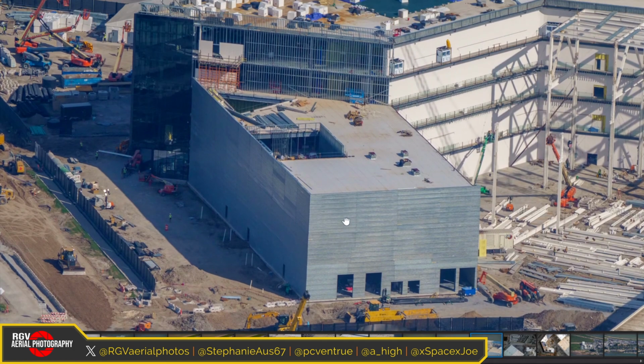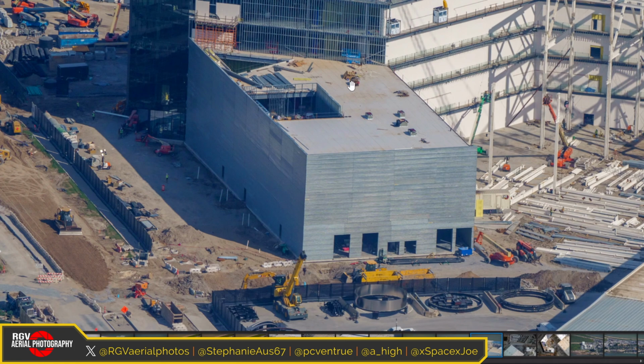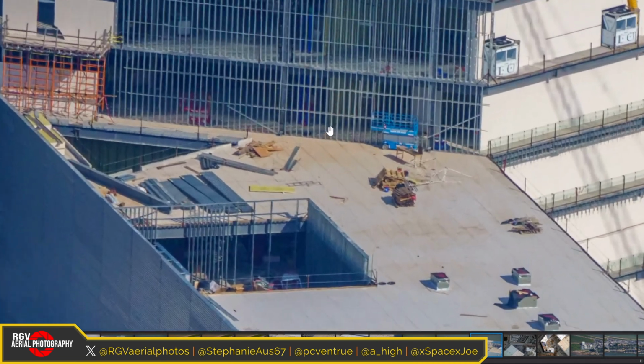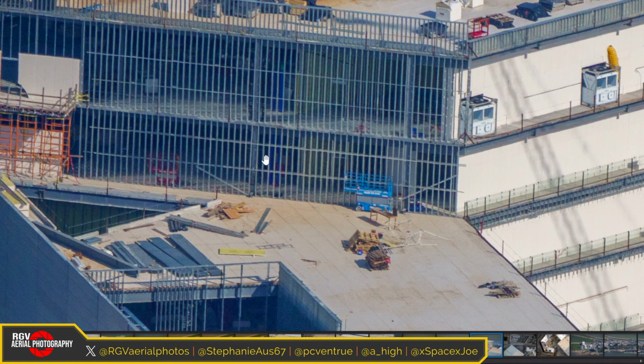I was just going to say that extension is definitely looking more and more like a data center. So we're still not sure whether those units around the back of the factory are to cool this part of the factory as well.